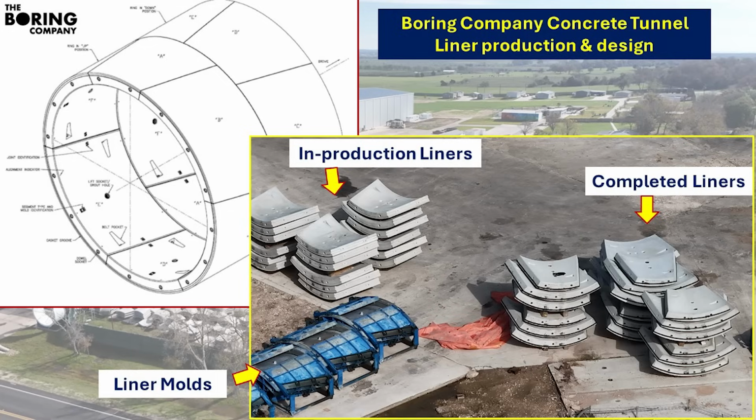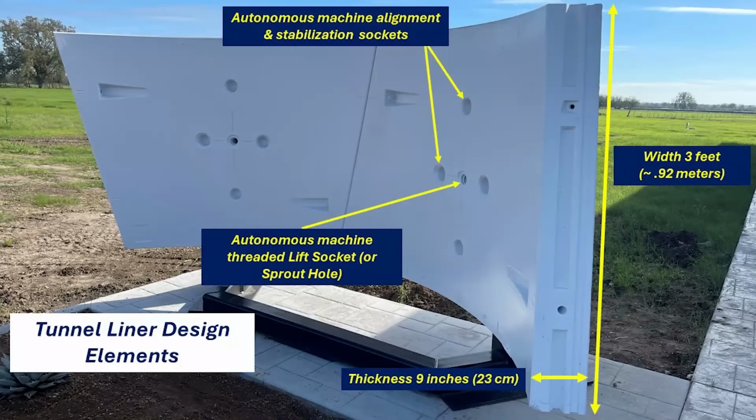In the bottom right, we can see the in-production liners on the upper left. On the bottom right are the completed ones with the rubber gasket around the perimeter. And we see some of those liner molds that we mentioned earlier in the video. And there are two different kinds of these molds, and we'll get into that a little more later in the video. Liners are a critical part of tunnel construction, so let's look at their design elements.